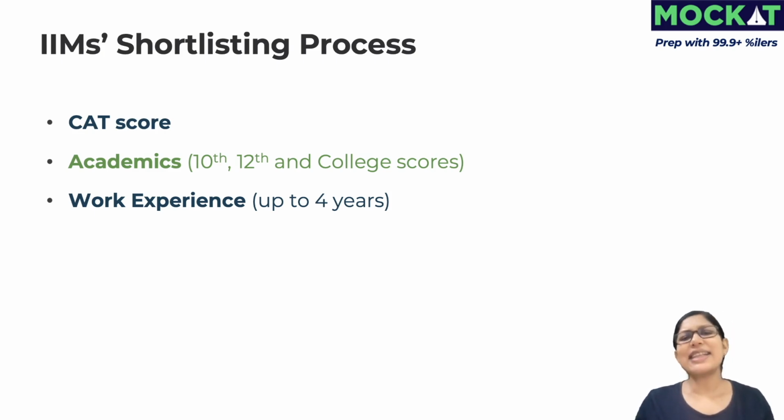The reason for this is they feel that you need to work a little bit to actually gain some experience out of that. But typically, the maximum score which will be given will be somewhere around 4 years. For some, it can be 3 or 5 years. Of course, these things can change every year. But 0 to 5 years is, if you ask me, the sweet spot for an Indian MBA.